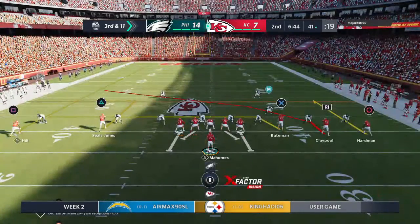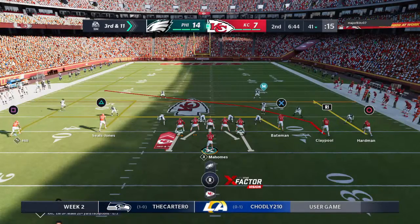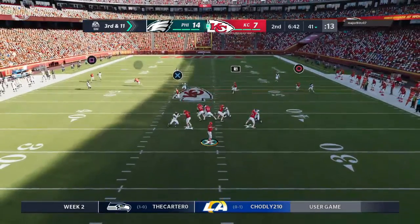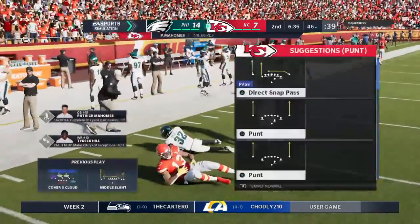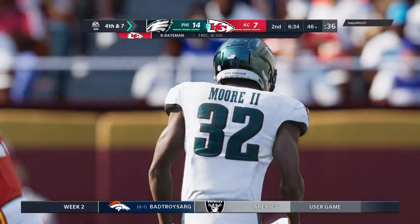After the delay, they're backed up even further for third and long. Shotgun snap to Mahomes. Quick hitter here, it's complete. And to the 46 he goes and no further, so he is well short of the first down marker.